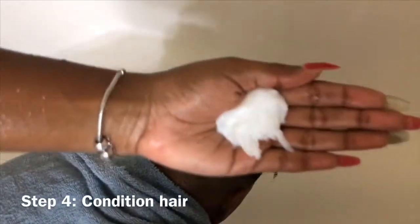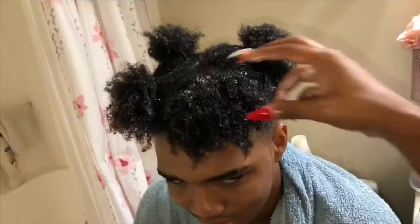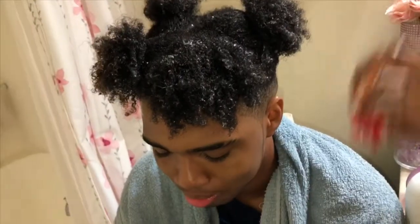So I'm using some conditioner. So first I put the conditioner all over his hair and then I separate it into different sections. So I divided his hair into different sections that I'm gonna be working on.